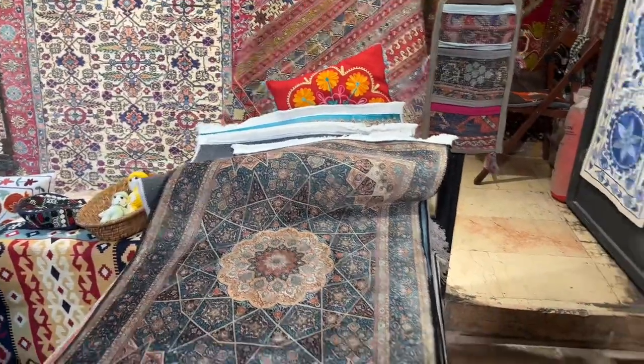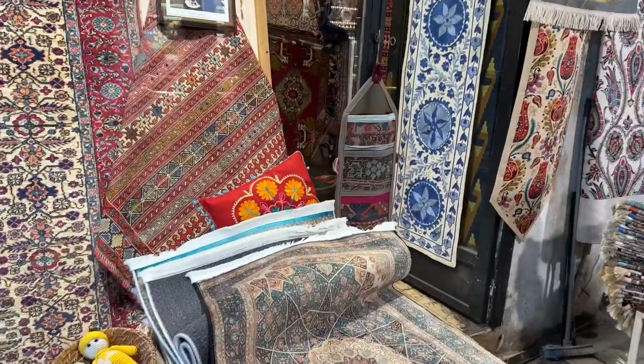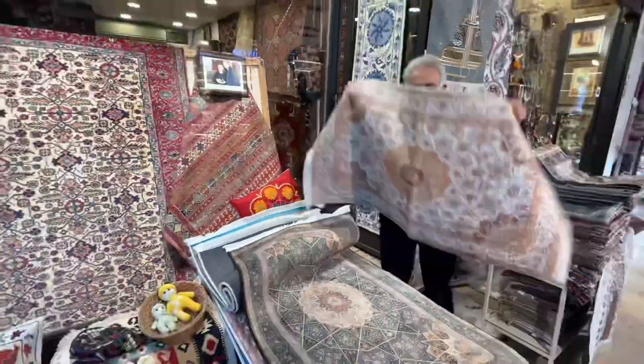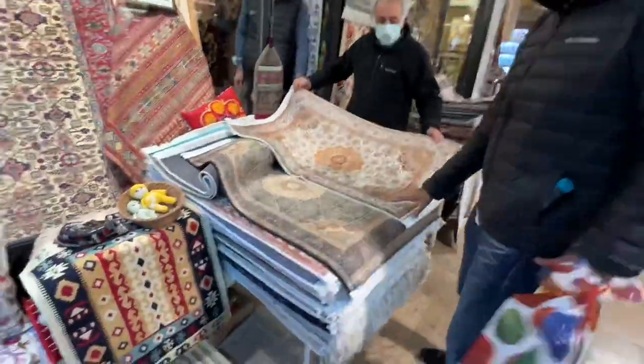They will always try to sell you the higher priced carpets. Even if you know what you want to buy, they will always try to push it. So be careful on that. What we bought finally was a carpet like this, which he told us for 500 liras, but we got it for 300 liras.